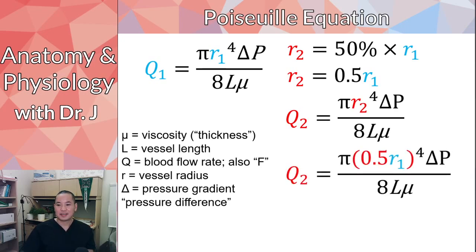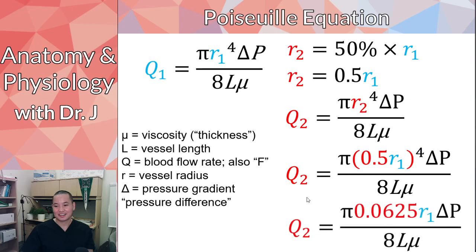But what happens is that if you substitute this, remember that this variable has R squared. You have to put the whole expression into this exponent, so you distribute this exponent. I know it's back to algebra, back to high school, but you take 0.5 to the fourth power and the radius to the fourth power. And what happens if you put 0.5 to the fourth power? Well, now you have this 0.0625 there, and this is the original radius.